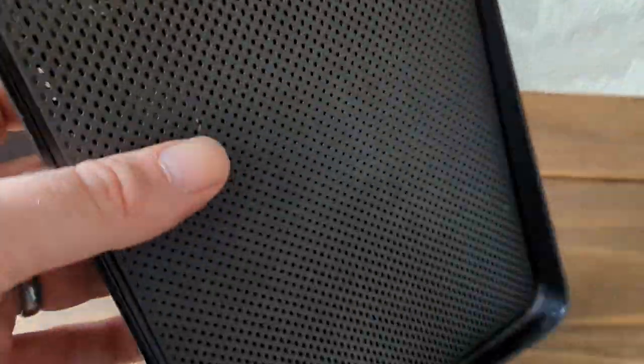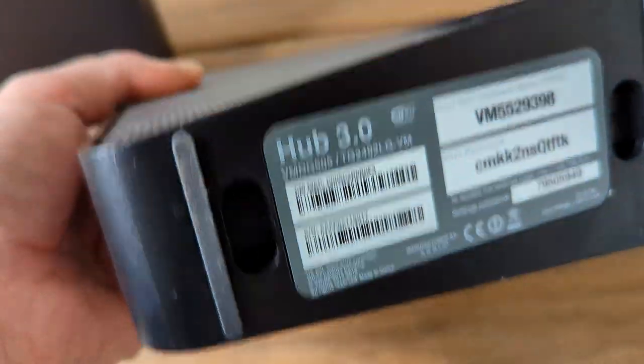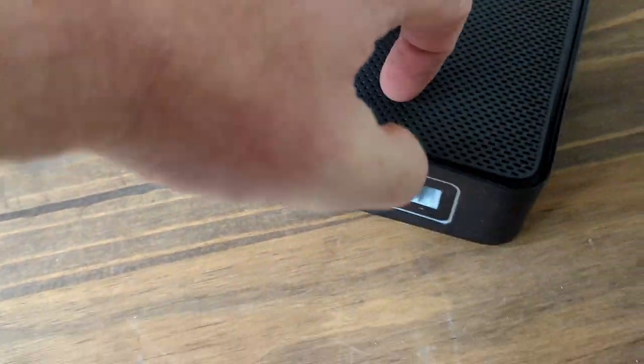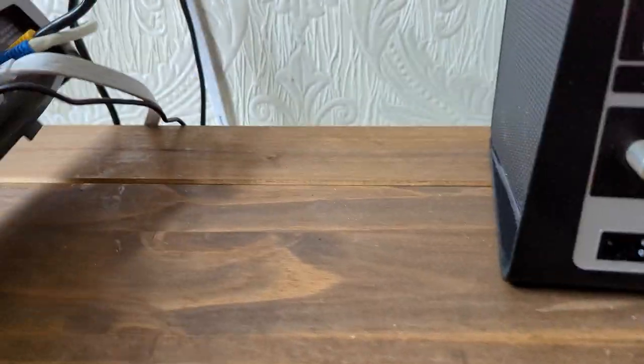Whereas the Sky one's like a real app. The Sky app is like a real app. I can go in there, see who's on the Wi-Fi, get rid of them if I wanted. I can go in there, change the privacy settings. You've got this like Sky Shield thing. You can put it on PG. You can put it on 13 and above content or 13. And you can go in there and mess around with it. You can do it so people in the house don't look at stuff that they probably shouldn't be looking at by mistake. The Sky one's better.